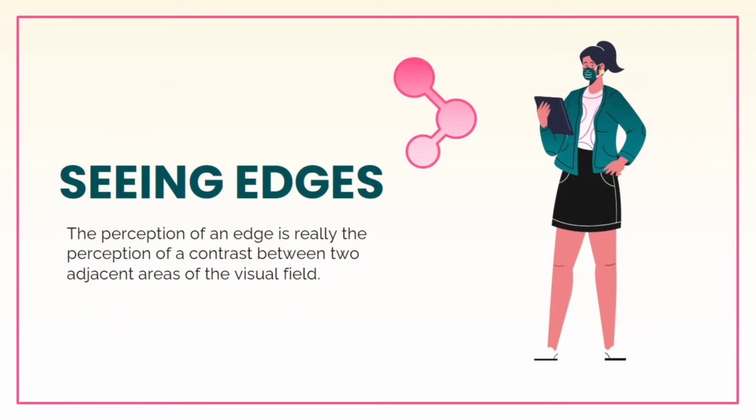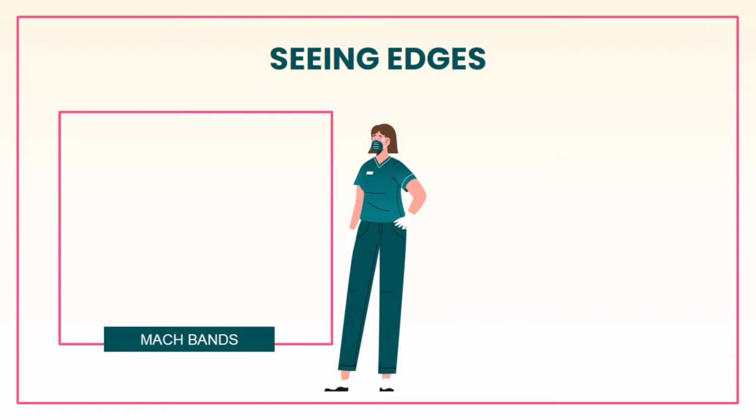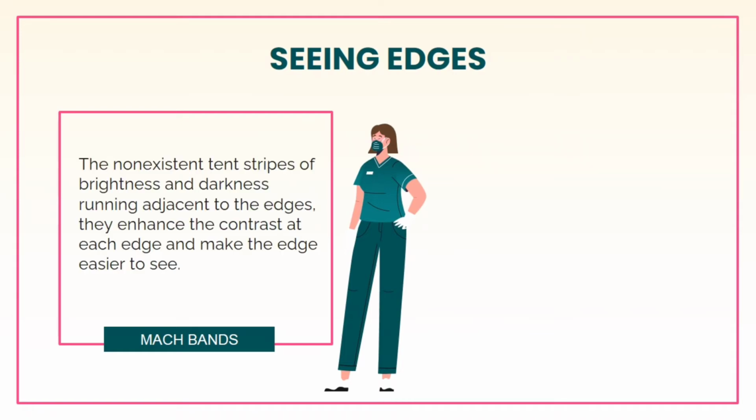Seeing edges. The perception of an edge is really the perception of a contrast between two adjacent areas of the visual field. The illusory stripes of brightness and darkness running adjacent to the edges enhance the contrast at each edge and make the edge easier to see. That is what we call the Mach bands.